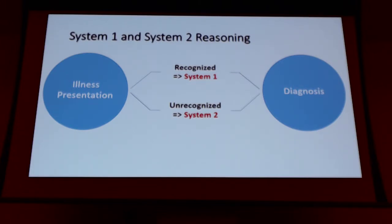So keep in mind that System 1 is considered more prone to errors and biases. So maybe you diagnose a patient with shingles, they actually have contact dermatitis or poison ivy, or God forbid something worse, and you were subjected to recall bias because you just saw shingles in your last shift. You can see how that can happen. When you don't recognize an illness presentation, you're like, hey, this is complex, this is new. Let me think about this more logically, systematically, identify key features, and maybe seek additional resources.